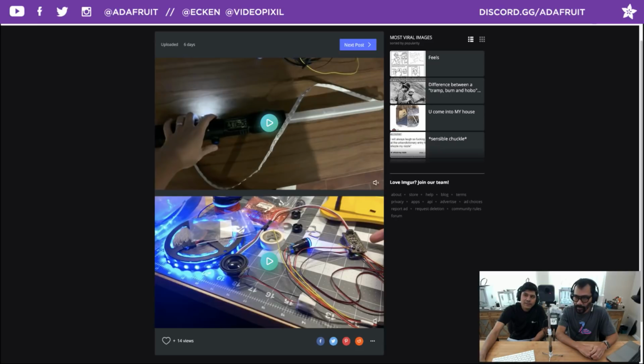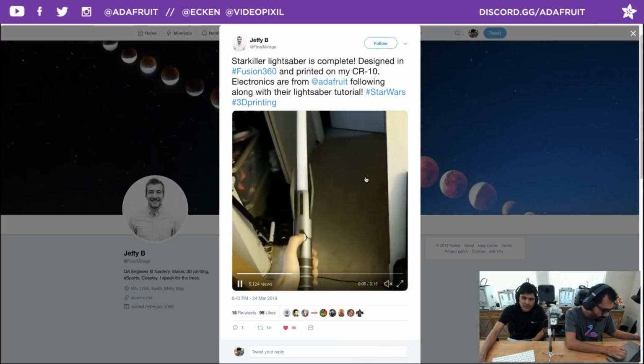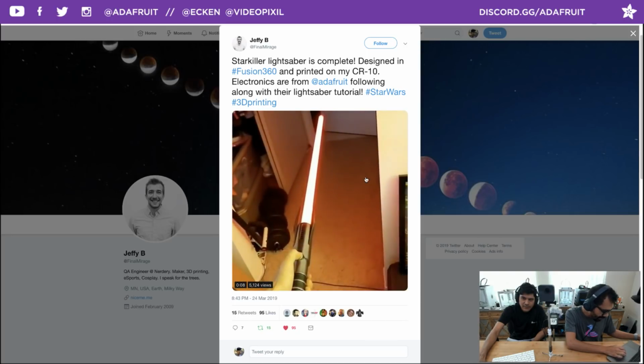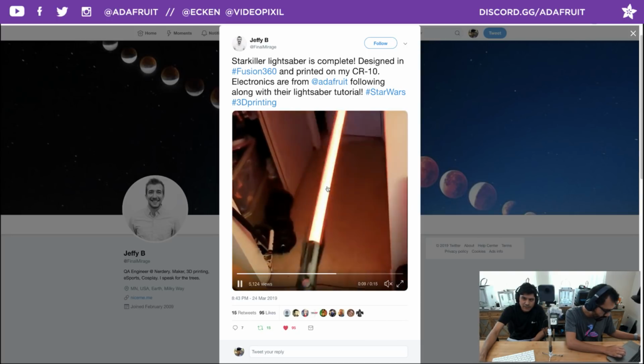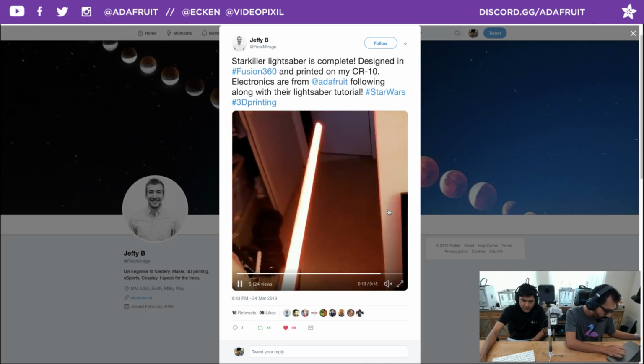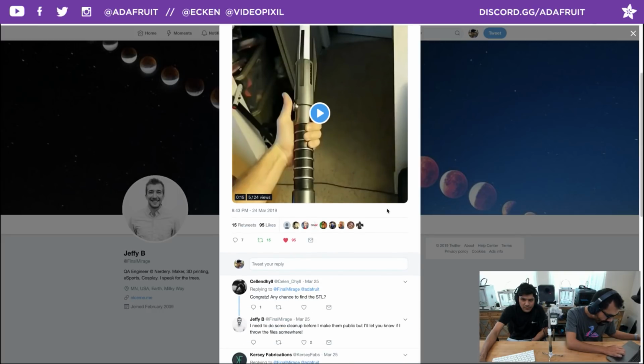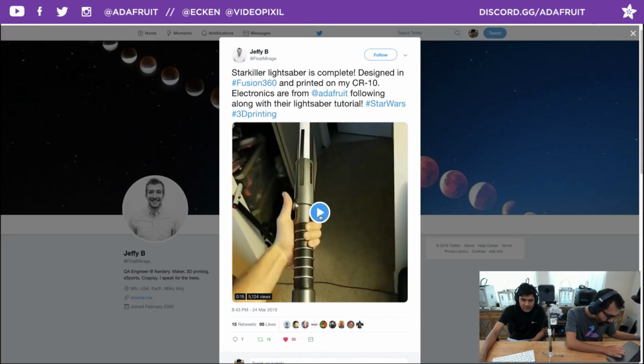And then we have another lightsaber build. This is from Jeffy B on Twitter. This is a super sweet custom hilt using, I believe, a polycarbonate. Somebody asked Jeffy if he would be posting his files in a tutorial, and I believe he said yeah, he's working on that. He's cleaning them up and wants to release them to the world.